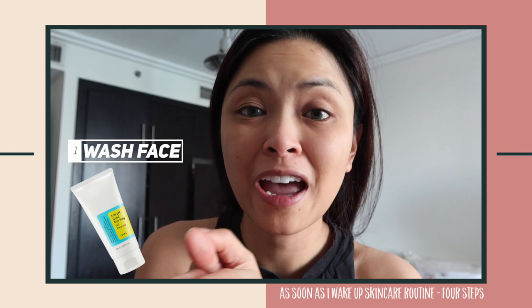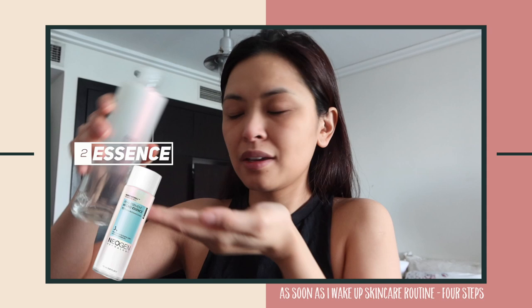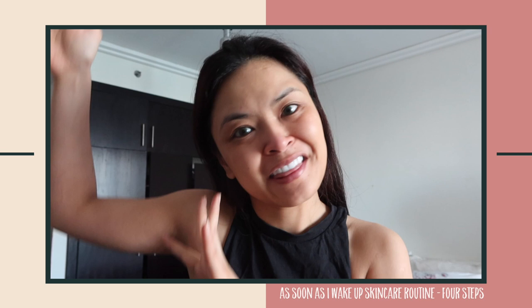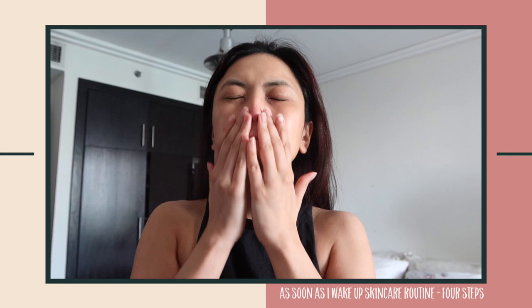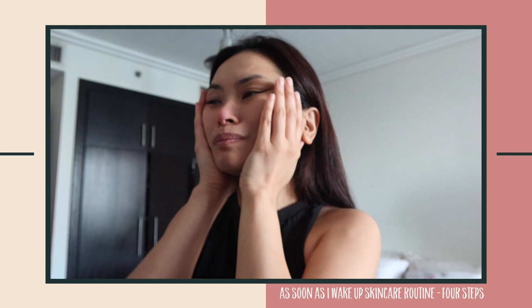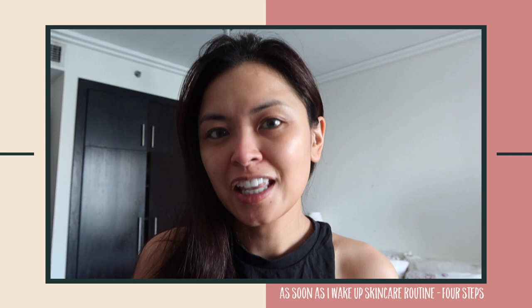I skip toner or I go right into Essence. Okay. So I'm just gonna slap that into my face and then I skip any serums because I'm gonna be putting that later in the day. So I'm just gonna put a quick moisturizer and then after that is the sunblock because I'm gonna go out and bring Portia down, so I have to make sure my skin is protected. And there you go, that's my first skincare in the morning.